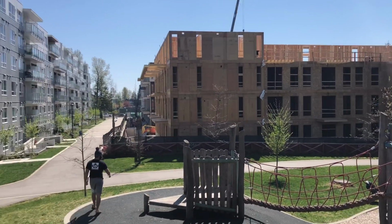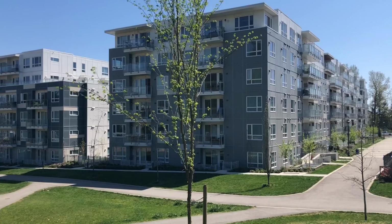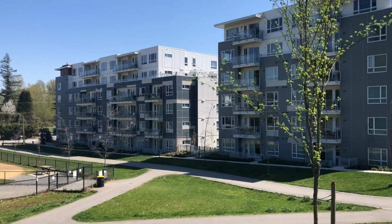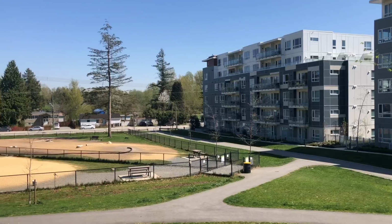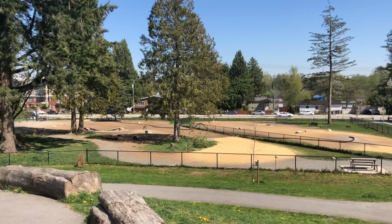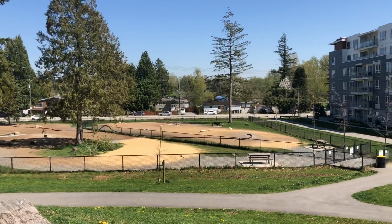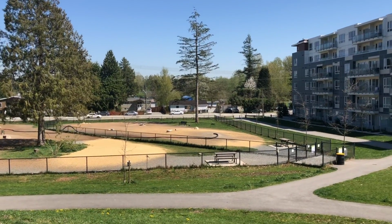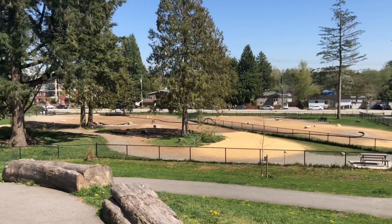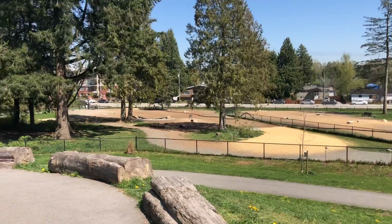We're here at Forsyth Park in Surrey, and these are the brand new apartments that were recently opened in the past few years. Part of Forsyth Park is the dog park. On the right is for the puppy dogs, and on the left side of the dog park is for the big dogs.